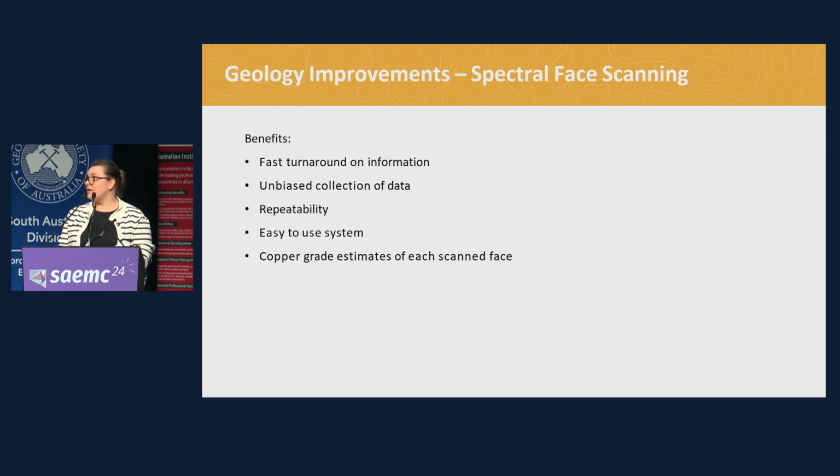So for us, the key benefits of the unit have been the fast turnaround time of new information, our unbiased collection of data because we're not putting interpretations into our maps straight away. It allows us to do it in a timely fashion. It's repeatable. It can be done by anybody. It's an easy-to-use system. And the copper grade estimates of each face allow us to be dynamic in our distribution of copper and selection of what material goes to the ROM.